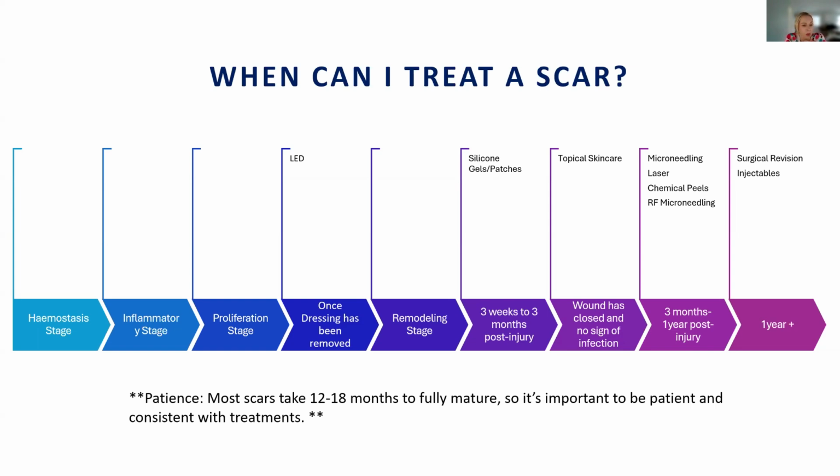On the other hand, more intensive treatments such as your microneedling, your laser, we're looking more around that 6-ish months post injury. LED is probably the one thing that we can start pretty much immediately, on near infrared only, so not red at this stage. If you've had someone, and we get asked this particularly about surgical scars, once the dressing has been removed, because there's no point doing an LED treatment with a dressing, as those light waves won't be able to penetrate.